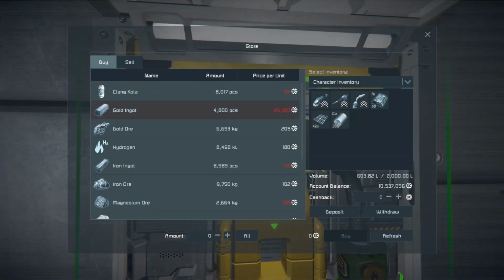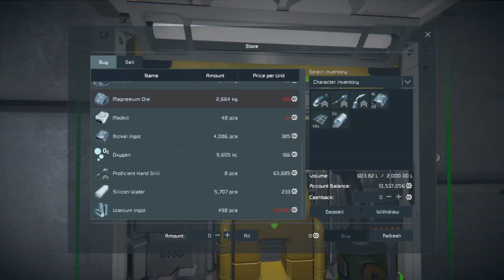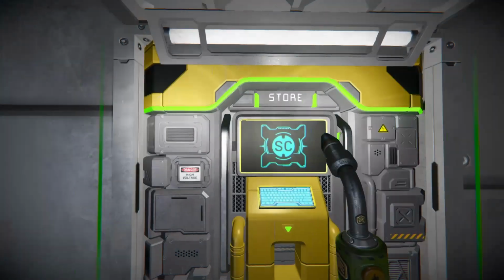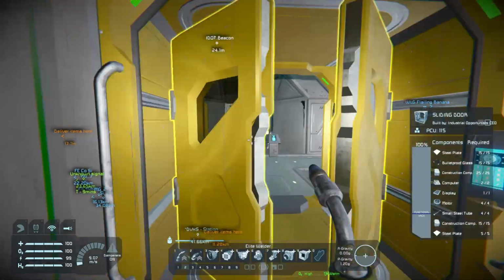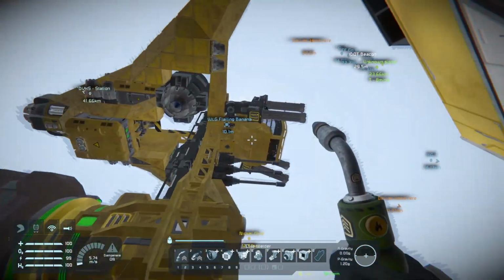Right. Come on, silver. No, nuts. Okay. But while we are here, we'll grab. Okay, not that much. Okay, maybe we'll just ignore that. Trying to escape. Okay. Alright, so that's that. So we'll head.